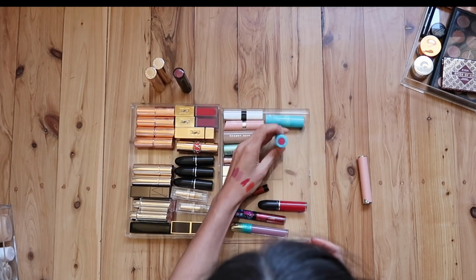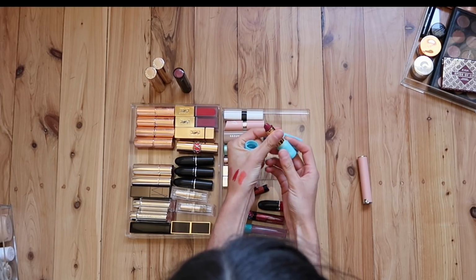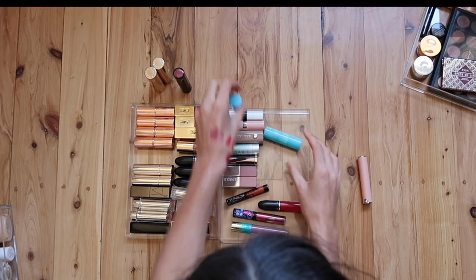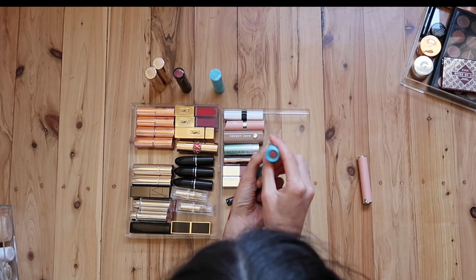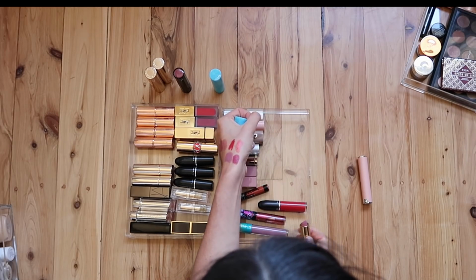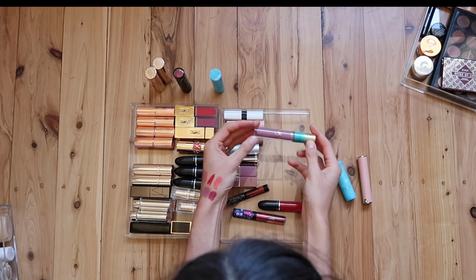I've got a couple here from Tarte. The formula of these is really lovely. It's nice and creamy. I love this shade. It's a beautiful raspberry. This is Escape. And I also have this one, which isn't really me. It is called Salt Life. I have swatched that one. And it's more of a purple toned color, which I just find really unflattering. So I'm going to pass that one on, as well as this one here.